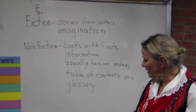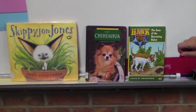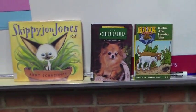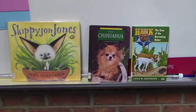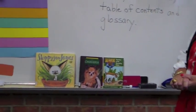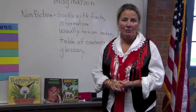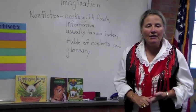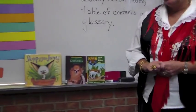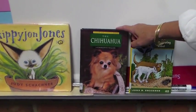Now, you can see down here, I have three books. Skippy John Jones, The Chihuahua, and Hank the Cowdog. First of all, what do you think all three of these books have in common? If you said they're about dogs, you are right. Now, looking at those three books, which one of those books is going to tell you about the dogs? Which one's going to give you information about the dogs? Can you tell by just looking at the cover? Well, you should be able to, and if you said the book about Chihuahuas, you are right.